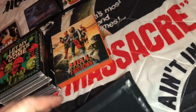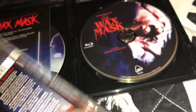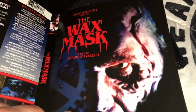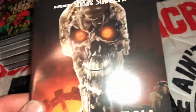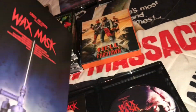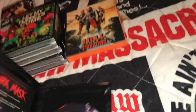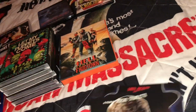I will take the cover out so I can show you what the reverse looks like. So that's basically the same image that is on the disc. And I happen to like this one a little bit better, so I flipped it, because that's pretty sweet too on the cover. So that is Wax Mask, and if you guys know anything about that, you can chime in below. Let me know what I'm in for, but please don't give spoilers. Thank you for that.